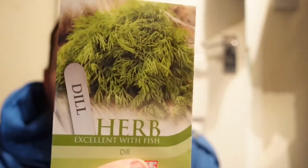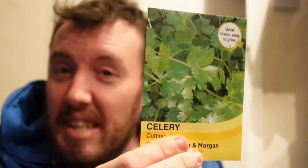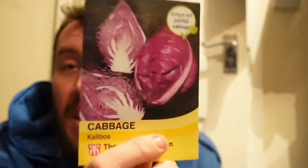We've got 5 free packets, and these are Radish Cherry Bell, which are these ones. We've got some dill, which is a herb. We've got some celery, which I absolutely hate, so I won't be eating them or growing them. Anybody want some free celery seeds? We have purple sprouting broccoli Rudolph. I've not heard of that variety before. And we have some cabbage Kalibos, which look like them.